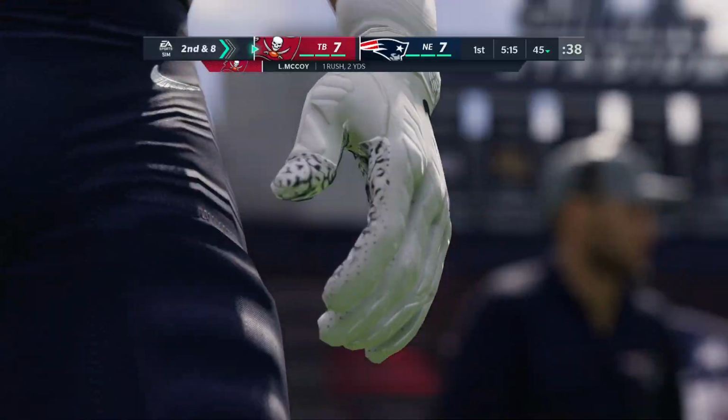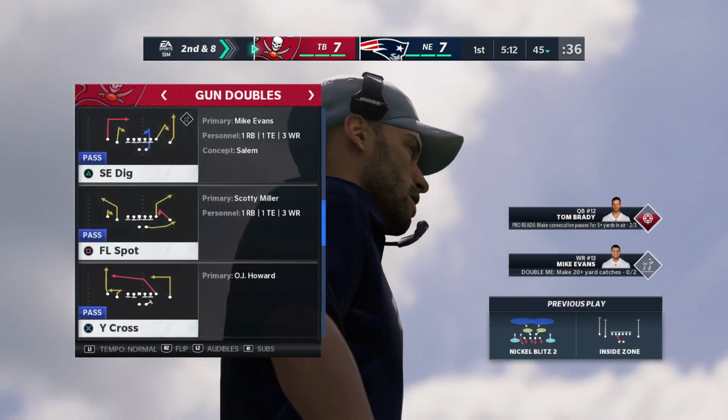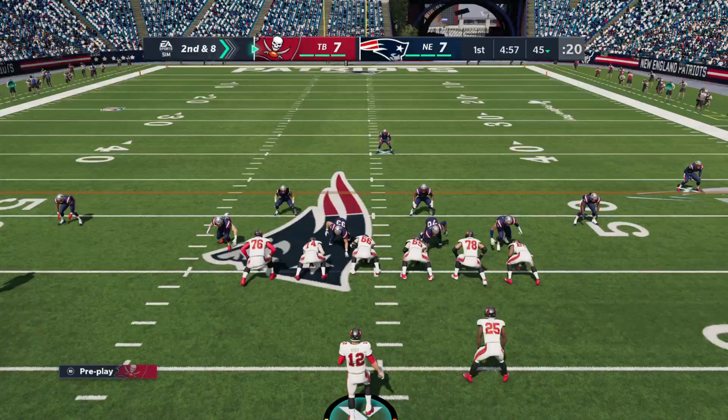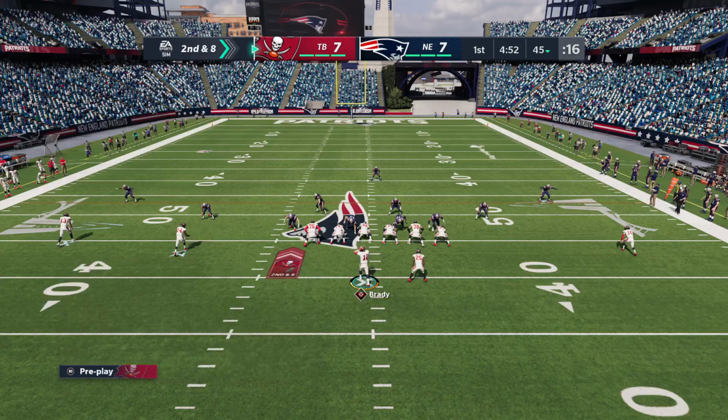Number 25, LeSean McCoy. Well, any lane that might have been open there was closed pretty quickly, and that was because the defensive front won that battle at the point of attack at the line of scrimmage. They used great leverage, held their spot, and stacked him up.